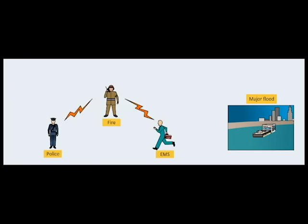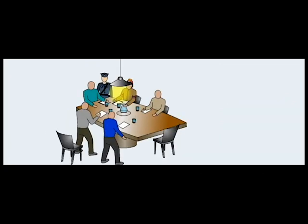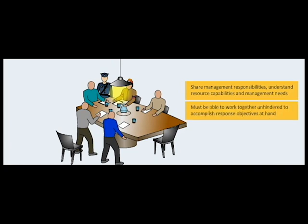The days of freelanced, self-directed response, turf battles, resource mismanagement, inoperable communications, training inconsistencies, and the overuse of confusing technical jargon will be over when all stakeholders begin using NIMS. During an incident, it is reasonable to expect that fire personnel can seamlessly communicate with police and the local hospital. When hospital leaders, fire and police chiefs, and city officials gather in a room to manage an emergency, they should be able to share management responsibilities, understand each other's resource capabilities and management needs, and be able to work together unhindered to accomplish the response objectives at hand.